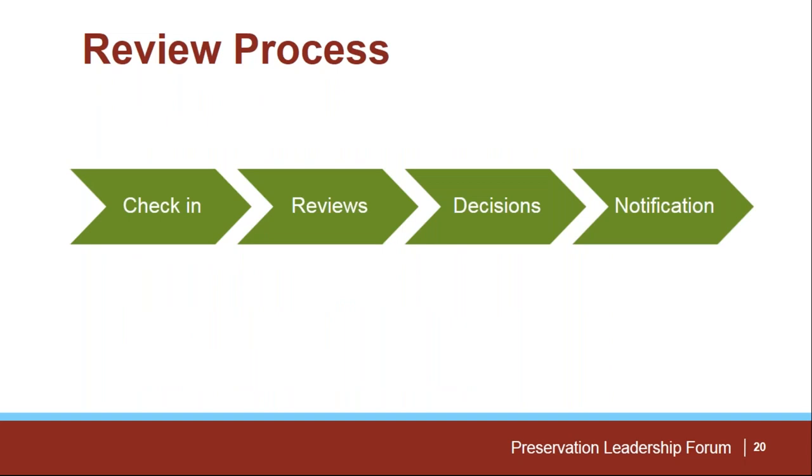The review process looks like this. First, the application is checked in by Grants Office staff for basic eligibility, and at this point, we may follow up with you for clarification or for additional information. And then the applications are reviewed by the grant staff, by National Trust field staff or other staff, sometimes by partner organizations, depending on the grant fund.